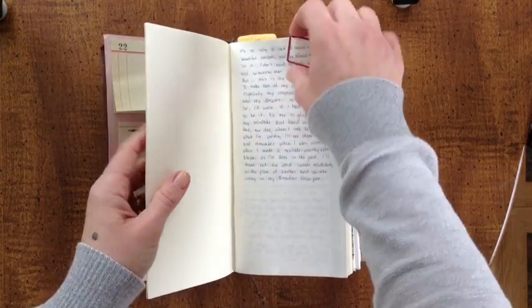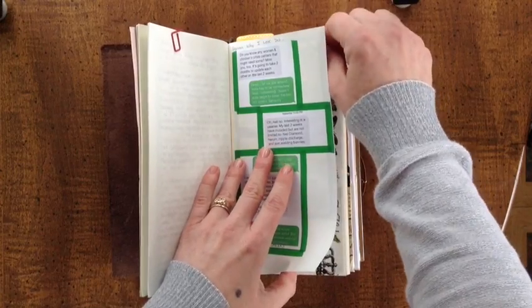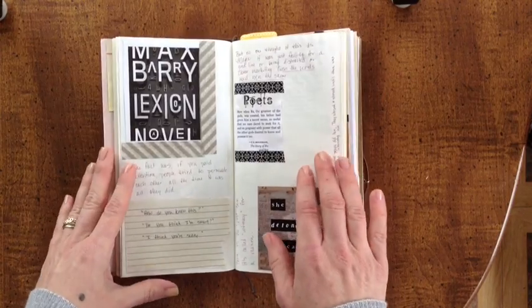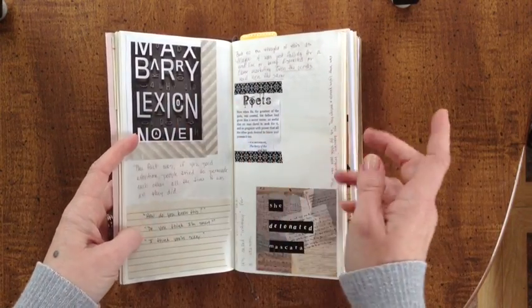First booklet is just little stuff like text conversations with friends. There's some addresses in here from people. And then this is what I've been using as a book journal. Still, obviously as I read, I'm still working on it. I read Max Berry's Lexicon. Excellent book.